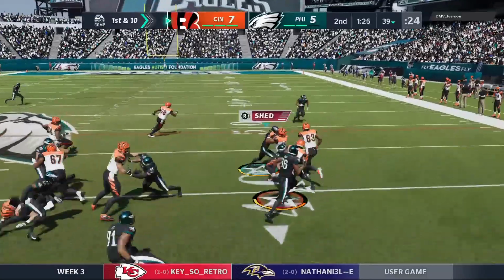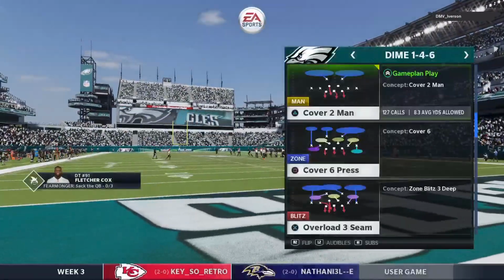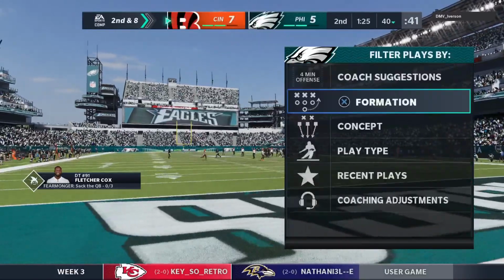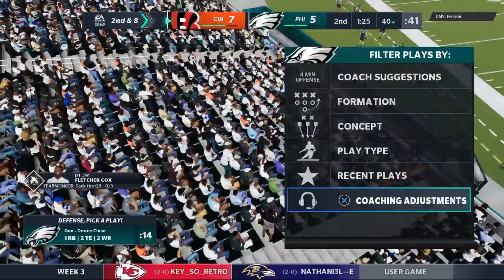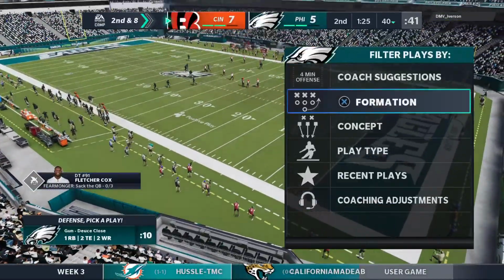Mixon with a 1st down carry. Credit the tackle to Darius Slay. Now the Bengals are going to use the first of their timeouts as they talk things over prior to this upcoming 2nd down play.